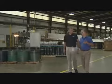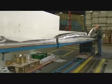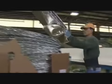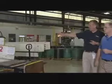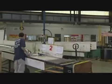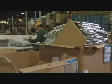Okay, Joe. Here we are, and we're at the line where you produce the outer jacket. So tell us a little bit about what goes into that. Okay. Well, basically, for all of our products, for the different sizes, we produce what we call our silver jacket, and that's basically the outer shell of the flex duct. You can see here the operator is actually producing the part. Our standard length is 25 feet, but we also do longer lengths. We do up to 50 feet depending on the customer application.